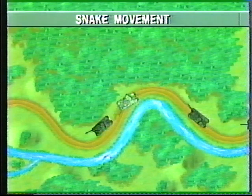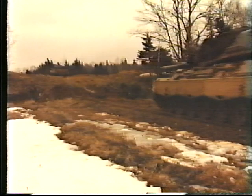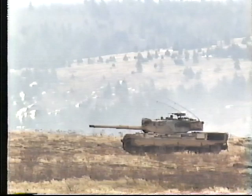Snake movement is used when maneuvering through a long defile without infantry or overwatch elements, which requires tanks to provide each other with close support. Contact with the enemy may be made at any time, and the troops' first priority will be to get their tanks into the nearest positions from where they can bring down effective fire.